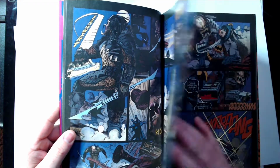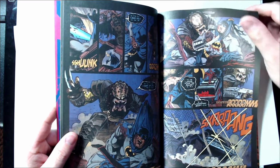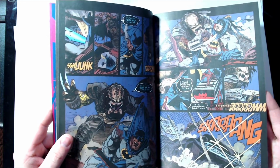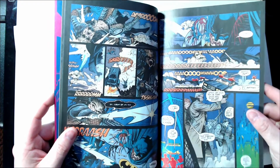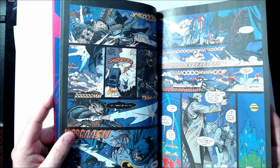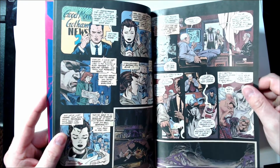Badass shot. You know what's funny too is when I was younger, I was 10 years old when this book came out. And like I said, the Predator scared the heck out of me. It was also an awesome character. So when I read this book, it was kind of intense when I was reading this as a kid.